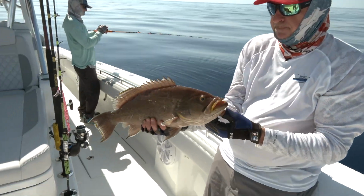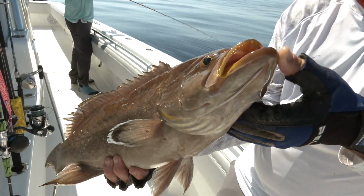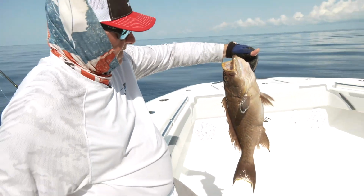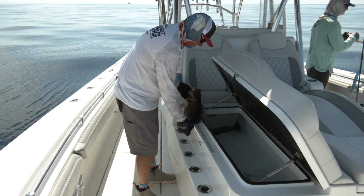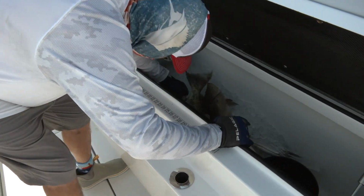That right there is one of the best eating groupers. Deep water, cold, white meat, a little lethargic today. But I take them. I take them. Just double check, triple check. Oh yeah. Plenty. The twins.